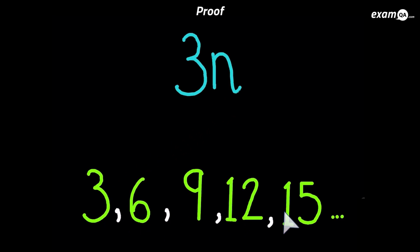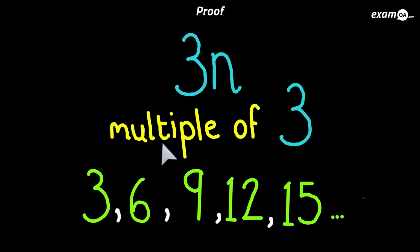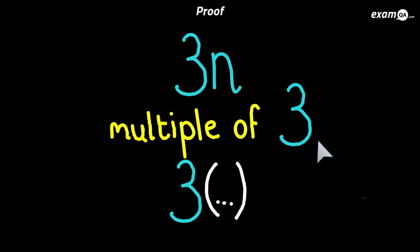Okay, now we've got 3n. So again, put some numbers in as n and see what you notice about this sequence. So here we've got the first 5 terms, and you should have noticed that they're all multiples of 3. So if you want to prove that an expression is a multiple of 3, just simply factorize out 3 like I showed you here. If you manage to factorize out 3 without any other numbers outside, so you don't want 1, 2 or any other number outside, then you've proven that this expression is a multiple of 3.